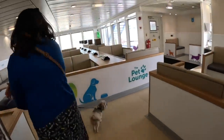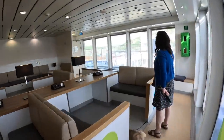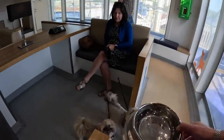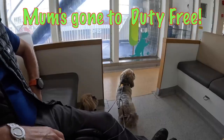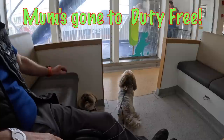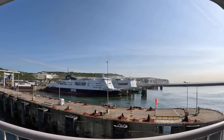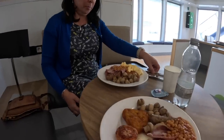Here we are, look at this. Wow, isn't this nice? We're back at the boat, but it doesn't matter, does it? Now look, water. With complimentary hot and cold drinks for pet owners. Tickets can be purchased in the pet lounge. This is great. Just out of that door there, you're straight into the food court, so you can bring your food in here as well.